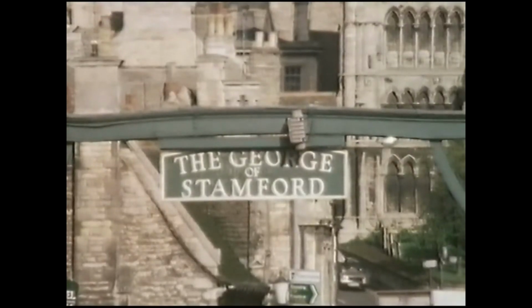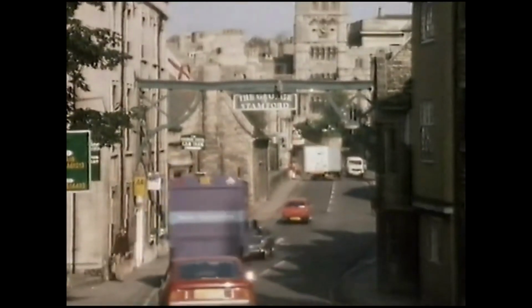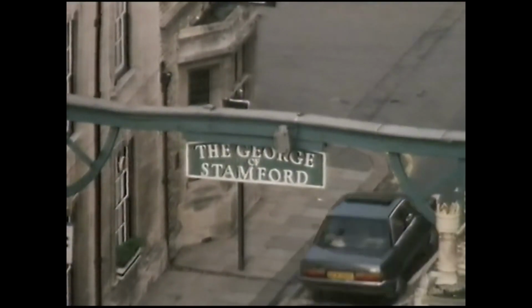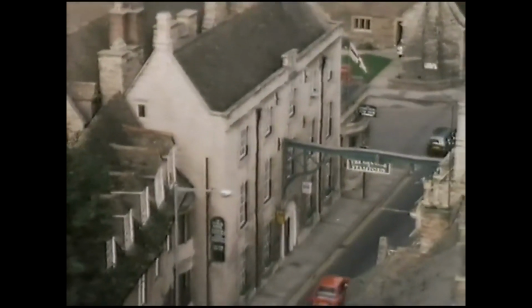The sign advertising the George would have been a comforting sight to those weary coach travellers in the 19th century, for this was a busy road with over 70 coaches passing through here in just one day. But with the advent of the motor car, a bypass road was built, diverting traffic away from the centre, and it's left the town a museum piece from a pre-industrial world.